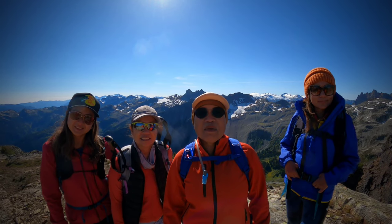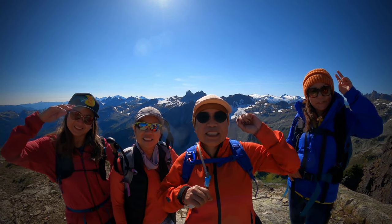From the summit of Brandywine Mountain, troopers out!